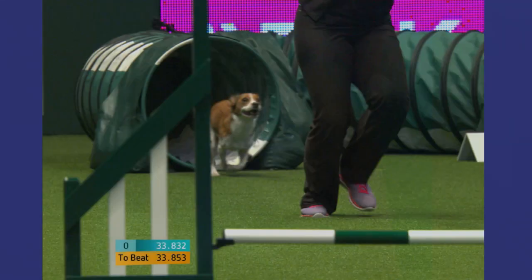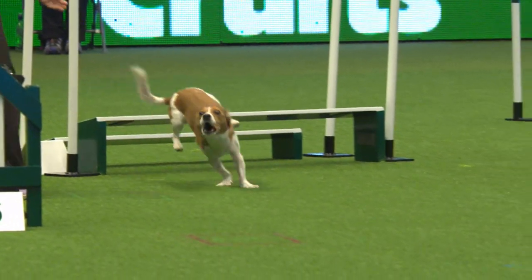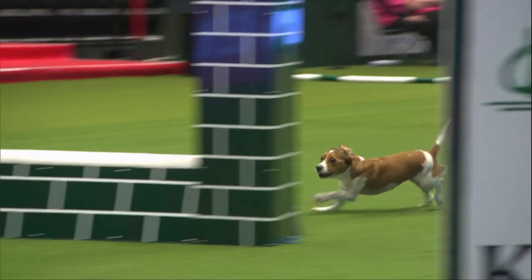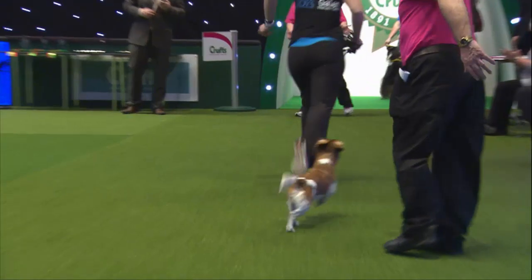33.832. It looked as though it was going to be fractions outside, but Stacey Irwin Burns with Sam sets the quickest time. She will be so pleased with that. Lovely girl, Stacey. Great trainer. Deserves everything she gets. Well done.